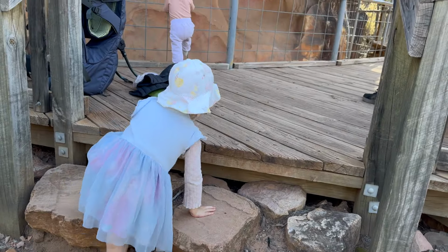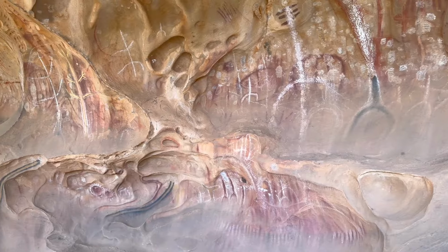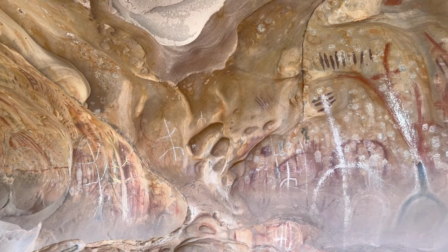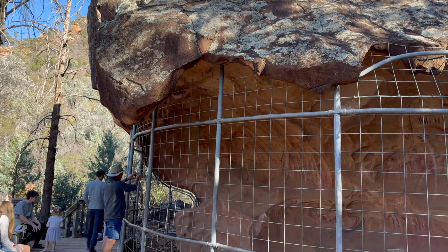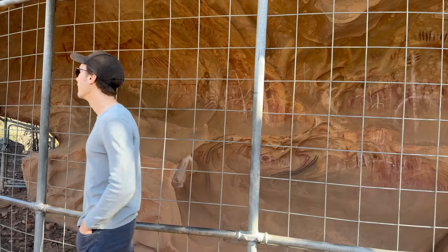You made it, Mila! Akaro Rock is a significant landmark renowned for its ancient Aboriginal rock art, which offers insights into the culture and traditions of the Indigenous people of the area. The rock art is kept behind a large barrier to ensure it is protected from vandalism and any other damage that could negatively impact the site.